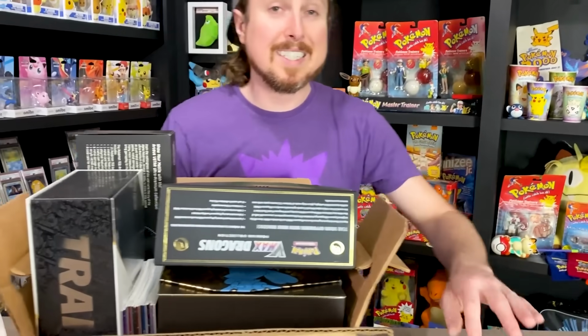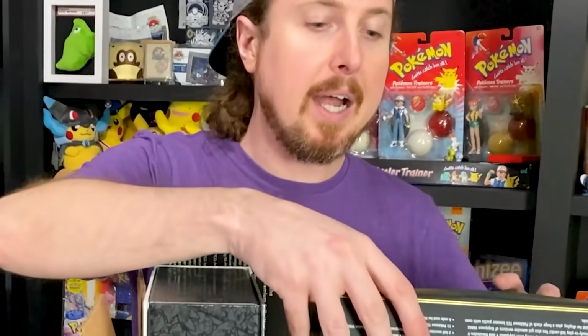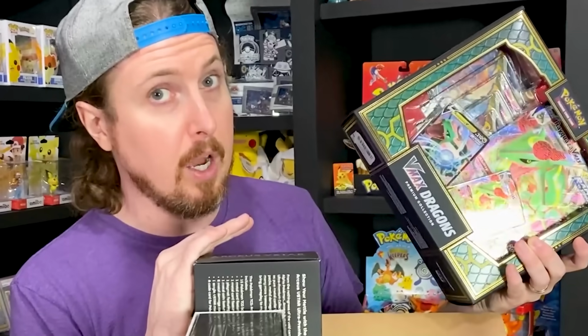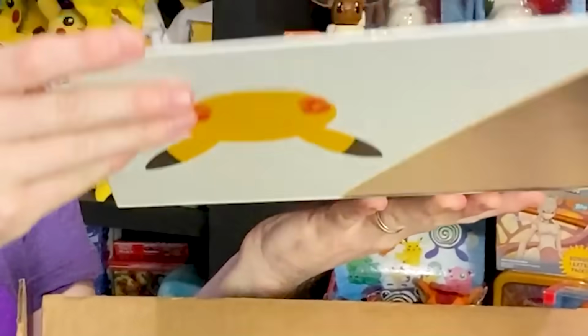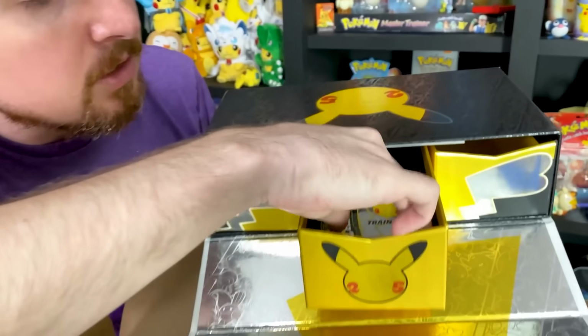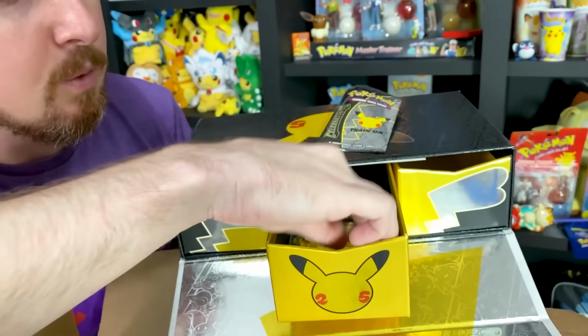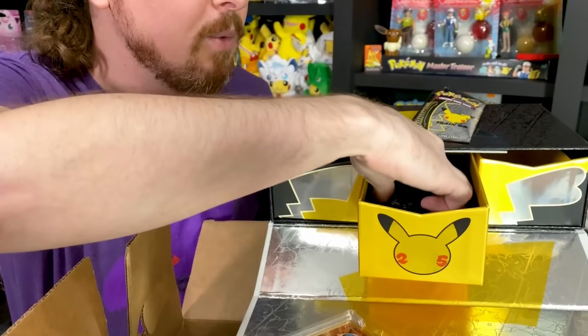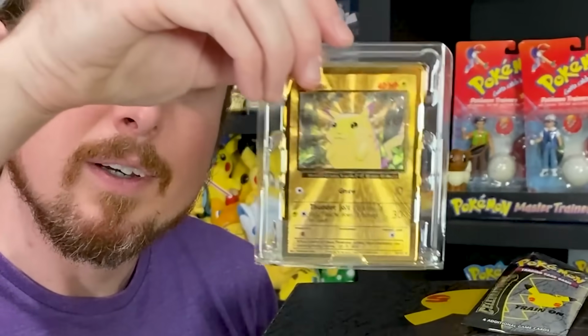Let's move into this next Pokemon mystery box. I believe this might be one of the only sealed products. The Celebrations box right here, which I believe, very shiny. I believe the metal cards are still in here. One pack as well. Yeah, there we go. We got the Charizard and we have the Pikachu as well.